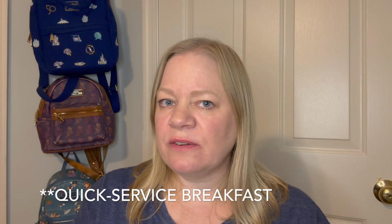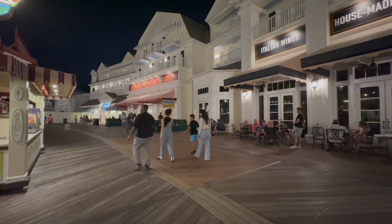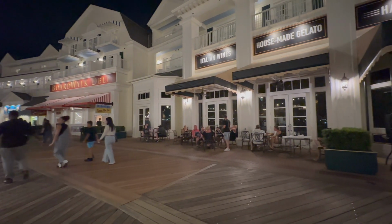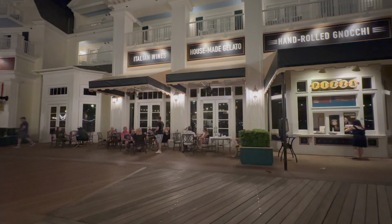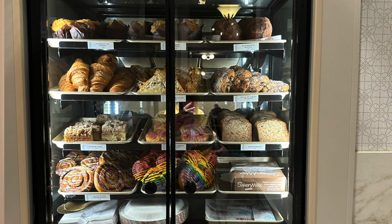As for food, they really don't have your typical quick service location like, I believe, every other resort does, where you can go in and sit down and have breakfast, but they do have several restaurants as well as a quick service bakery inside the resort itself.